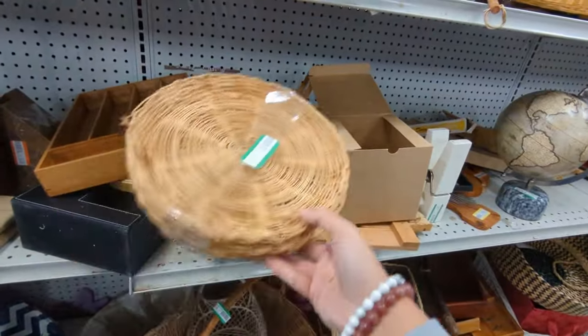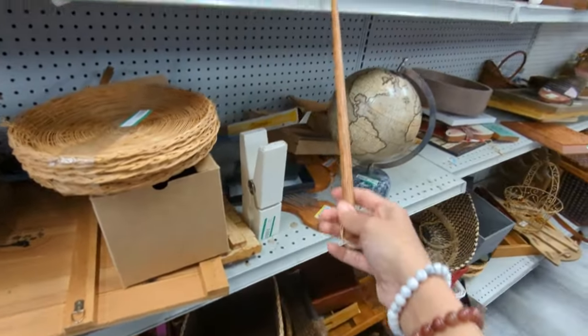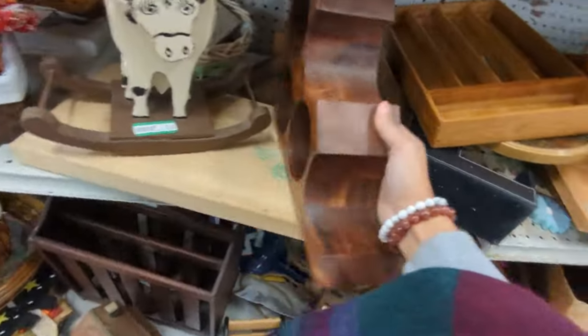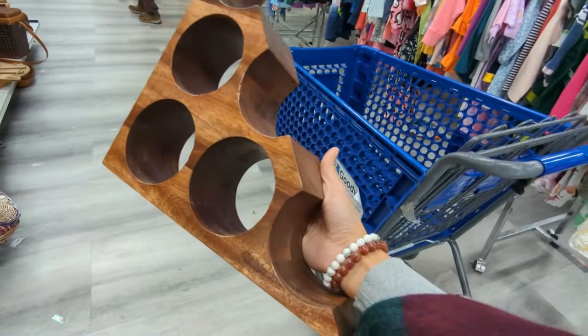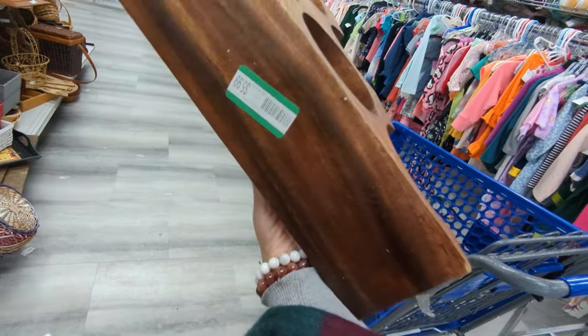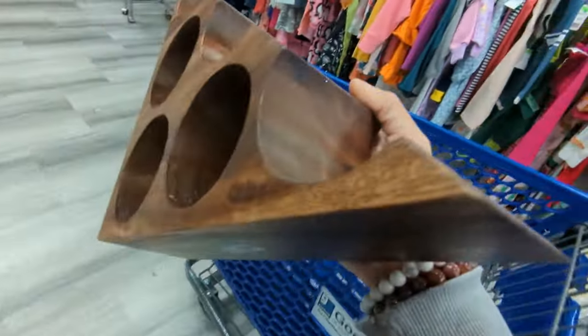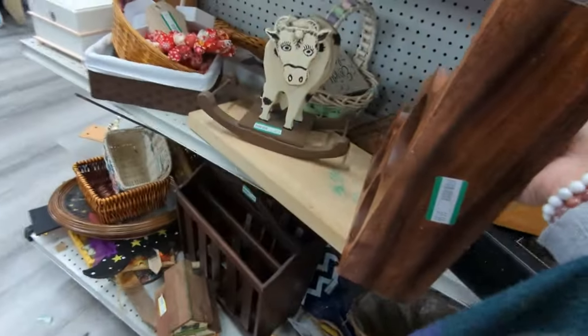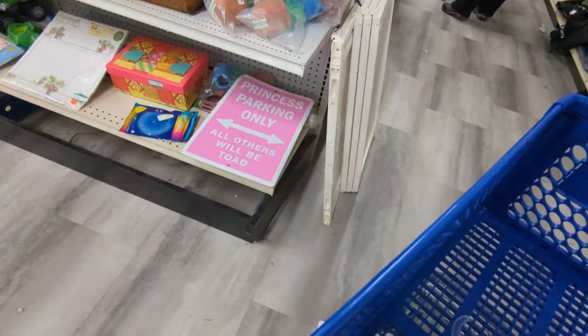Picnic plate holders. I really like the shape of this, and I thought it was a wine bottle holder, and I almost got it because it's very mid-century kind of shape, but I think there was something missing. I believe there was a piece of it that might have been missing. So here they're going to show me a bunch of clothing that they're going to find. They actually went around looking for SpongeBob clothing and found three things, and we bought all three of them.